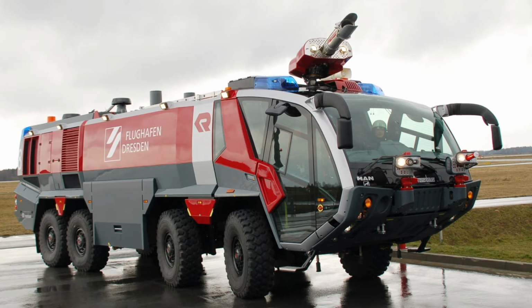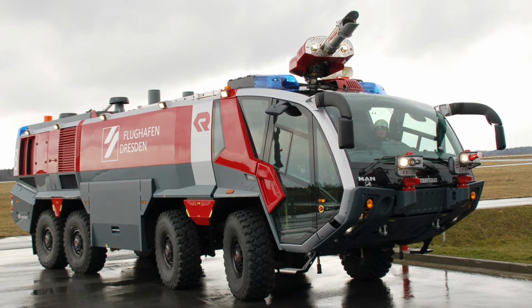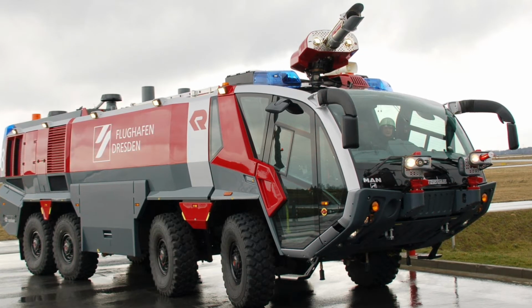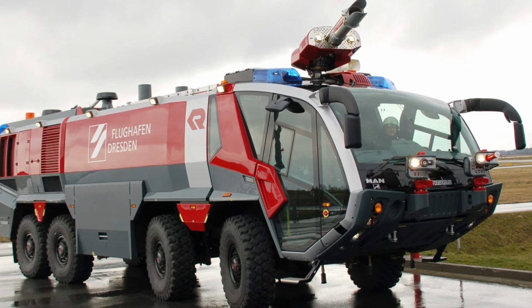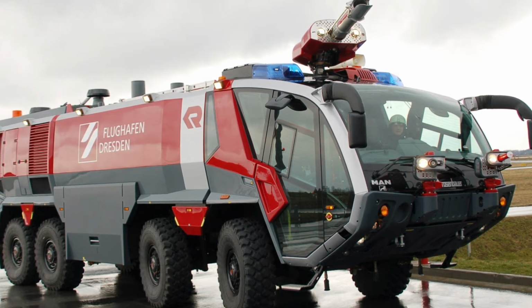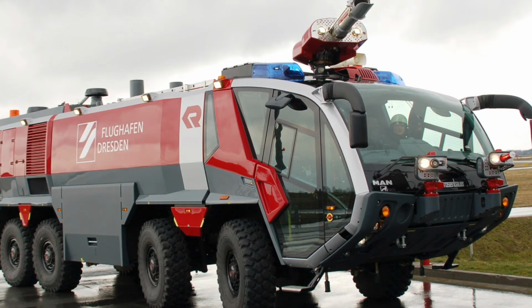One fire engine that I would definitely recommend Hobbs drive is the Rosenbauer Panther. It's huge and looks very menacing despite being built for rescue purposes. Heck, Sentinel Prime for Transformers 3 turned into one of these, and he was the main villain.